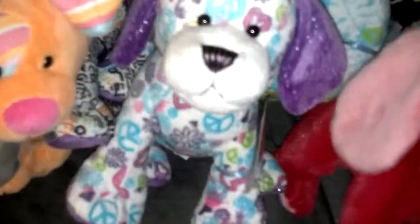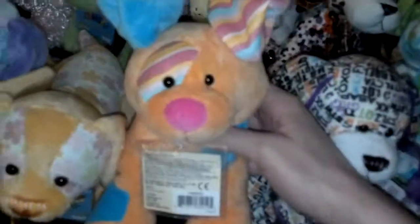So here is Riva, the cherry soda pup. She's really cute. She doesn't have a tag. Rebe, the peace out puppy. And the texting puppy, his name is Cosmo. And my all-time favorite puppy is Notch, the patchy puppy. And the petal puppy, her name is Vinca, after a flower. And Pascal, the tie-dye puppy. It's one of my favorites.